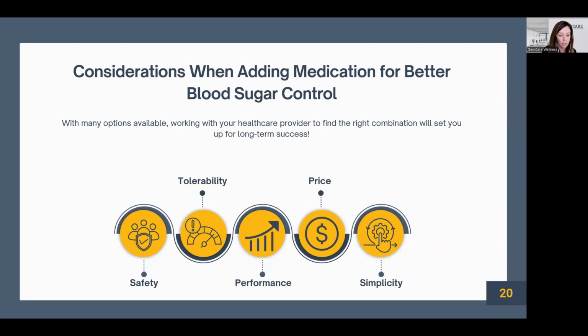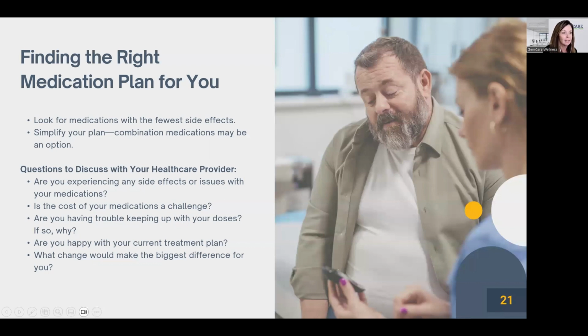It has to be doable for you. You can have a great plan, but if your lifestyle interferes with it and you're not doing it, then it's not going to work for you. Here are some other takeaways. Look for medications with the fewest side effects; make it simple. Make a list of side effects you're experiencing, issues with your medications, the costs, keeping up with the doses. Are you happy? Are you on the same thing for 10 years, and every time you go to the doctor your A1C is creeping up a little, but it's like, okay, we're okay, we'll just keep doing this? Would a change make a difference for you? We do have lots of options out there. The last few years have really brought numerous things to the table.